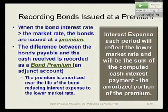Before we get back to the bonds on the premium, we already went through bonds issued at a discount. I just want to explain one or two more things about the discount. I had some questions during office hours again. So when bonds sell, why would a bond sell for a discount? A bond will sell for a discount when the market rate exceeds the stated rate of interest.